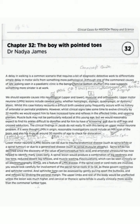If it were thought to be of upper motor neuron origin, reasonable investigations could include an MRI scan of the brain and also a hip X-ray at around 30 months of age to check for dislocation. So for cerebral palsy, the investigation of choice is MRI scan of the brain. And X-ray we will do for dislocation, as we know that below 4 months we do ultrasound for DDH and above 4 months we do X-ray of the hip.